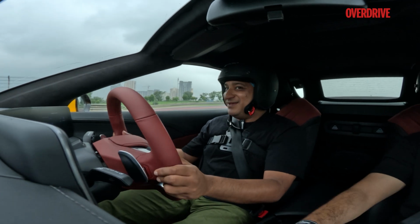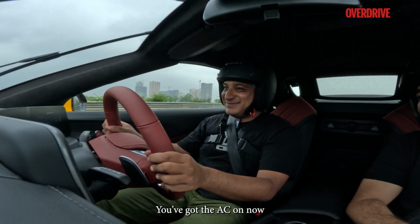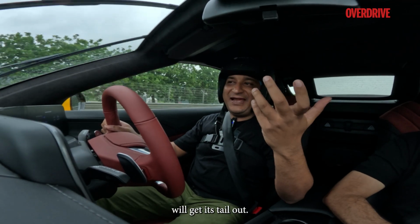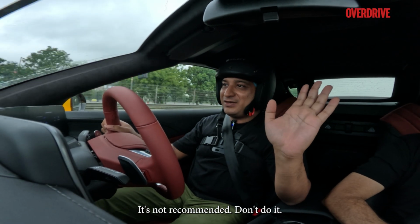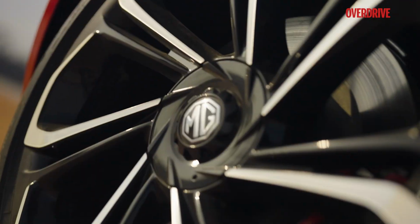Not at all. Nice. It's because it's raining, right? So yeah, turn the AC on now. So as you just saw, the MG Cyberster will get its tail out. It's not recommended, don't do it. Don't turn off ESC on the open road because this is a potent car.